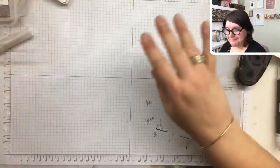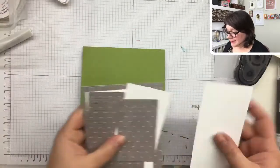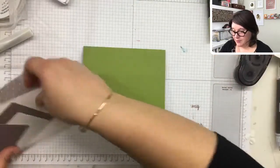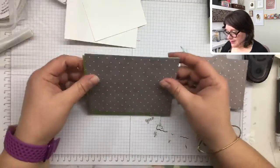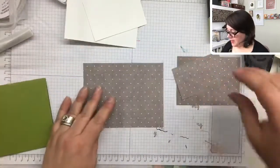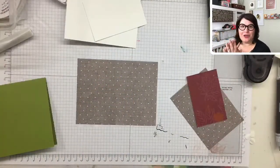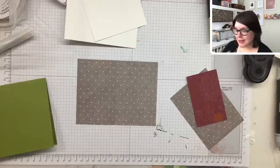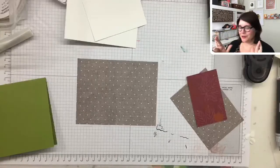And so what I'm going to use is the Old Olive card base, but here are all my layers. I'm using, of course, this paper from the Gather Together. On stage, we actually stamped on some designer series paper, and I absolutely loved it. And so I thought, let's try that with this paper. So we're gonna give this a go and see how it works.